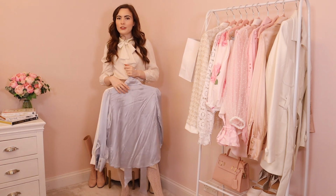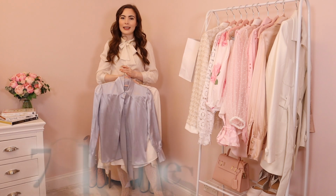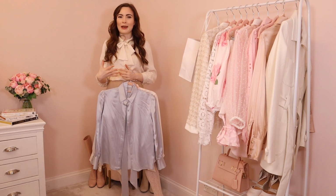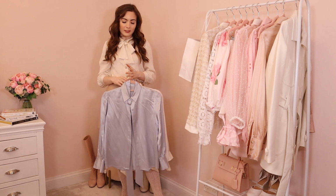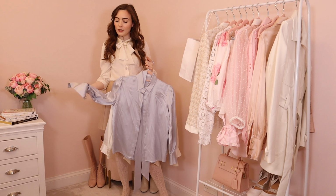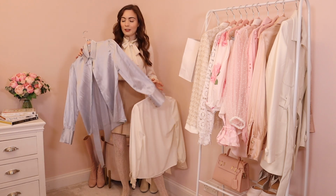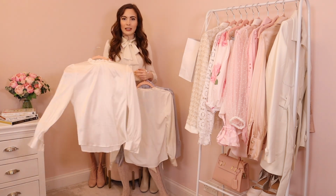Okay, so keeping on the topic of light layers, my next essential are silk blouses or lightweight blouses. They don't have to be silk, but obviously silk is better because it's more breathable. My favourite place to shop for silk blouses is Lily Silk. They quite often do a 2 for 1 and they do quite good discount codes as well, and their silk is really high quality. So I have this really pretty blue one that looks really nice with white outfits. And this white one I really recommend as well.